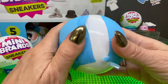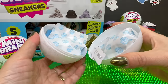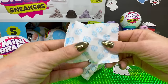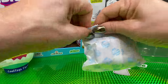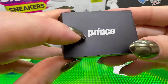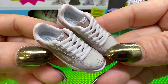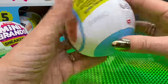Oh, I love it, guys. It opens so much better than previous collections. Sticker from Prince. Another Prince sticker, a collector's guide. Let's open first the hat. This one is white. Check. Silver writing. This is neat. I love this pair of sneakers. The colors are very beautiful and delicate. Look at this. They're absolutely cute. Check. Next bowl is gonna be this one.